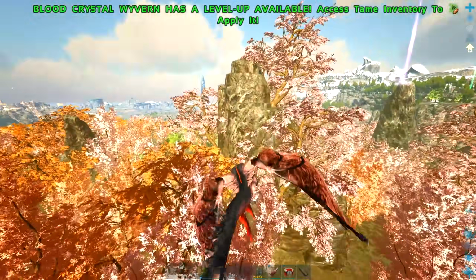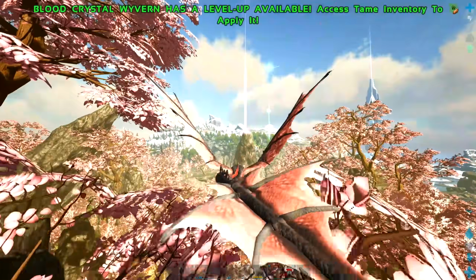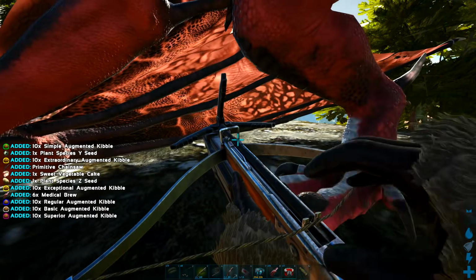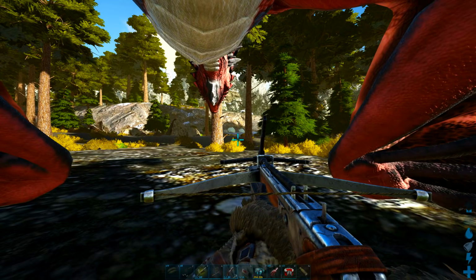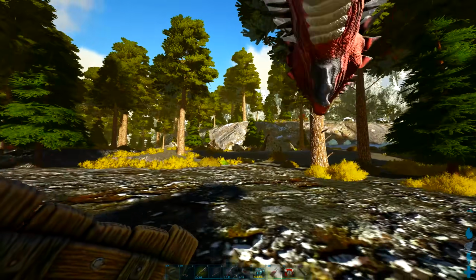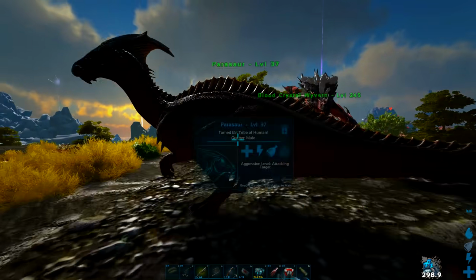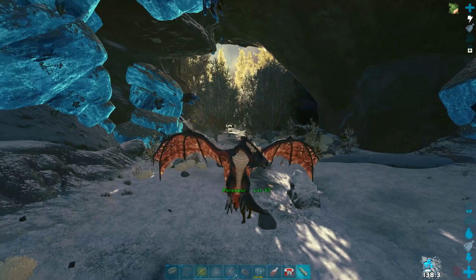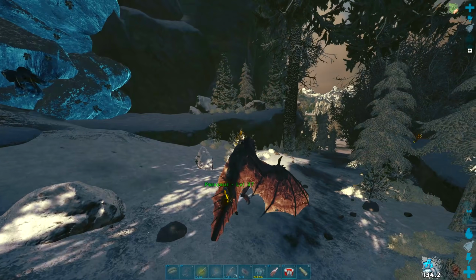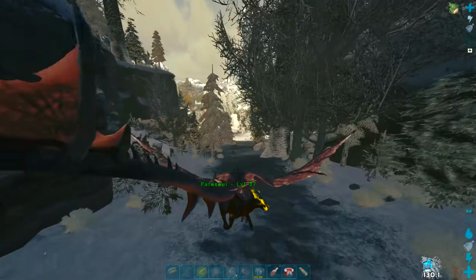Now, I did lose my Parasaur in the process, so I might have to use the second one that I tamed. Green drops seem to have med brews in, so they're definitely worth grabbing. Let's try out this other Parasaur, so we've got one detecting. Ooh, Daedon, baby. I did say I wanted one of those. Oh, I don't have enough arrows to knock it out. Damn, maybe next time. Let's keep looking for an Arthro.